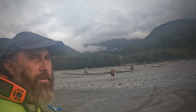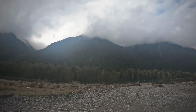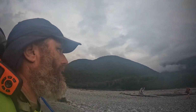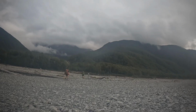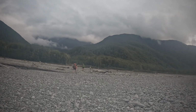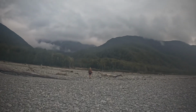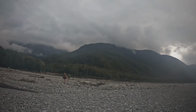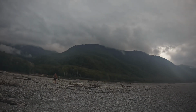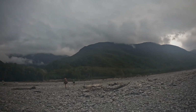So we're crossing back over to the true left of this river. That stuff does not look like we can camp in it. It's nearly 6 p.m. I think it's about 10 to. So it's been a long day because we left just after 8 a.m. this morning, and it's been about 33 k's so far. But we'll stop up here, find a good spot to camp, and call it a day. Ready for Goat Pass tomorrow.